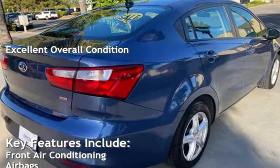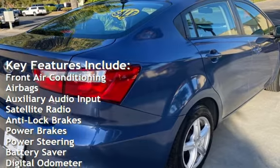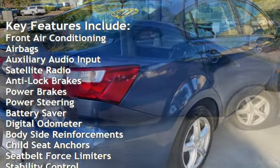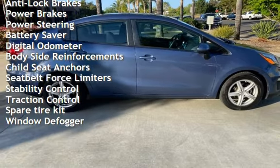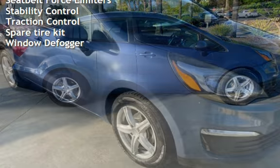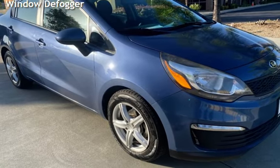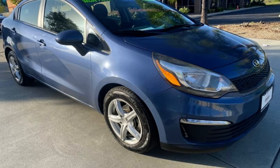Key features include front air conditioning, airbags, auxiliary audio input, satellite radio, anti-lock brakes, power steering, battery saver, digital odometer, body side reinforcements, child seat anchors, seat belt force limiters, stability control, traction control, spare tire kit, and window defogger.